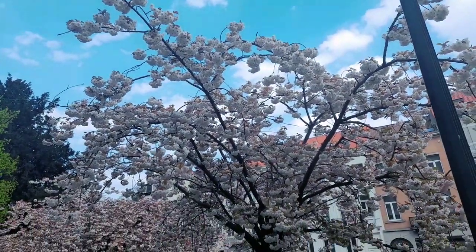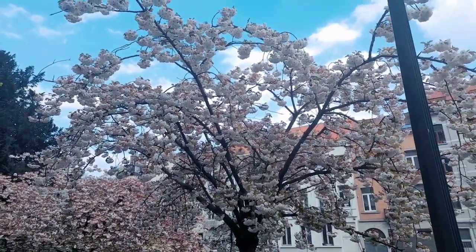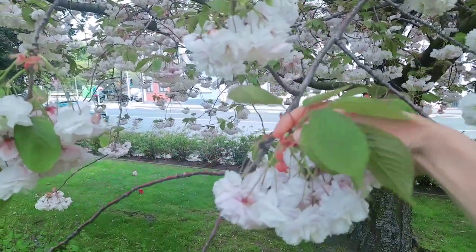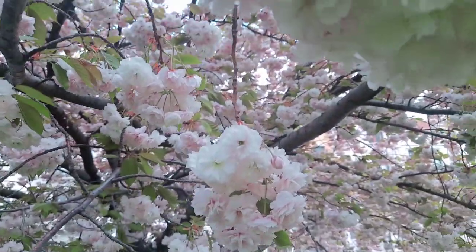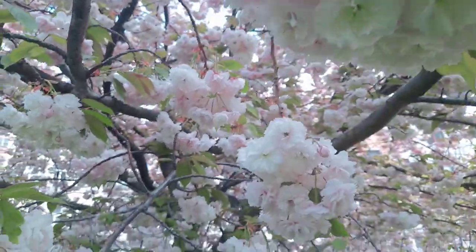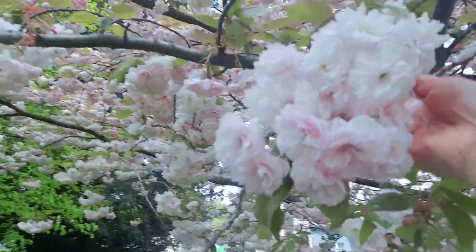The beautiful trees of cherry blossoms outside. You can see that. Yes, I'm holding it. Look at that. Really beautiful. I'm really amazed.